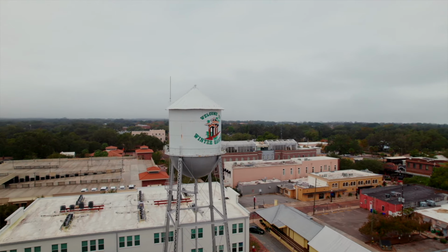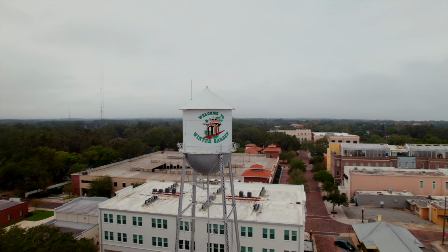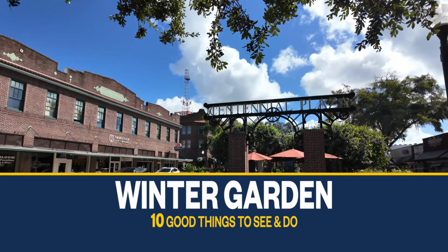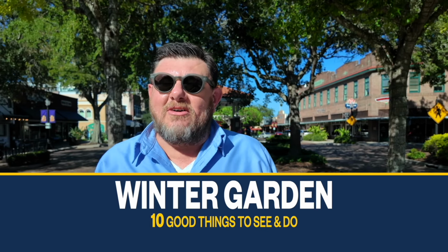Good to be with you today in Winter Garden. This historic town is situated about a dozen miles from Main Street, USA, that has more charm and authenticity than anything you'll find at the Magic Kingdom. The main drag here is Plant Street, and that's where we're starting our exploration of Winter Garden. The Gallivanting starts now.